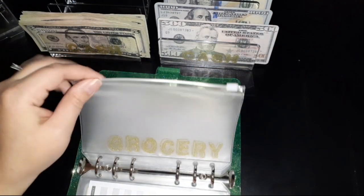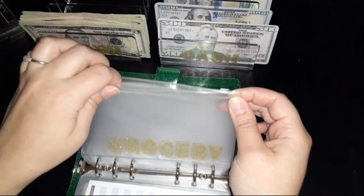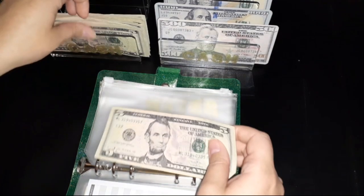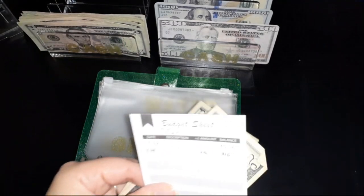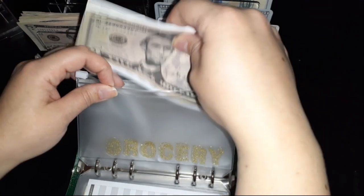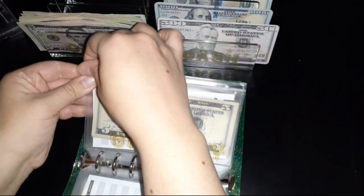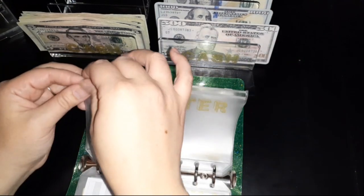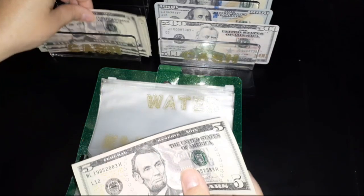My next one is for groceries. This is for moving groceries when we get the house, so that we have money to fill up the house with food. So this one's getting $10. The next one is for the water bill. This is to help with the bill, so that's going to be $10 I'm putting.